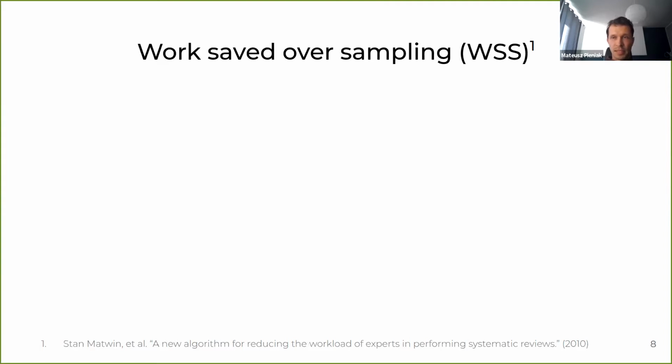And for the benchmark, as I said, F1 or average precision are not good metrics. Like they're good metrics, but not very good for our purpose. That's why we need a different metric. And another group defined a metric called work saved over sampling, WSS. And it looks as follows.